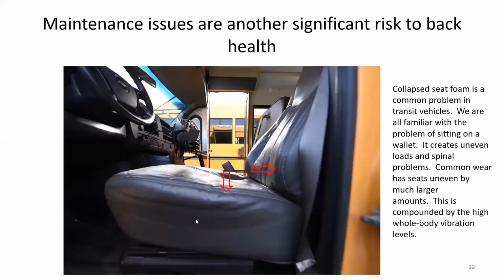So there's some other things we can do to mitigate this issue, and maintenance of the seats is one of them. And I know this is a real bear for agencies because the seats really take quite a pounding as well. It's sort of surprising. And so the seats collapse like you see here. And we all know that sitting with a wallet in your pocket is a bad idea. But imagine the outcomes from this kind of elevation change from one side to the other of the seat.